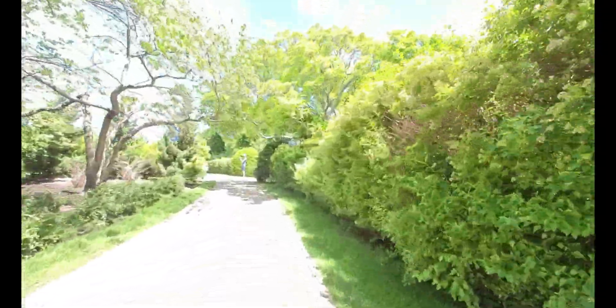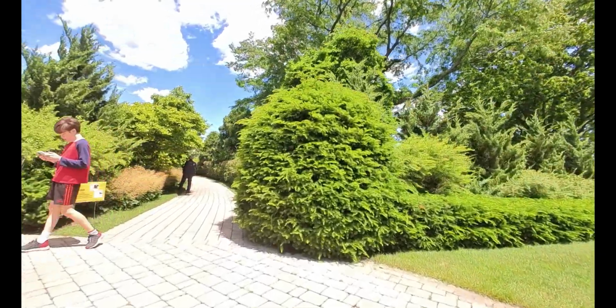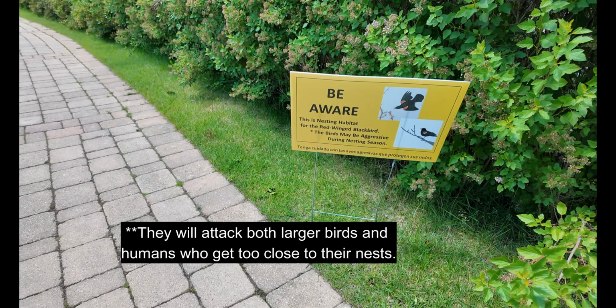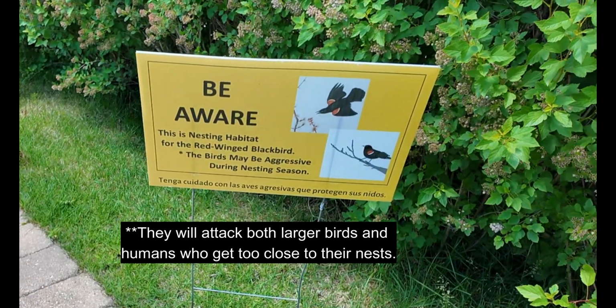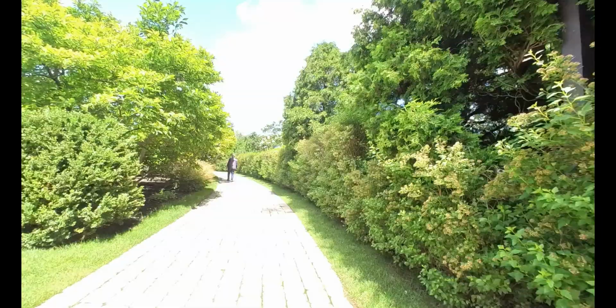It is also a pretty famous spot for people to come and take photography, and we saw a ton of photography on this day. Fun fact, my parents actually had their wedding photography taken here back in 1982. There were also signs about the notoriously aggressive red-winged blackbird posted everywhere. Luckily, we didn't encounter any while we were there.